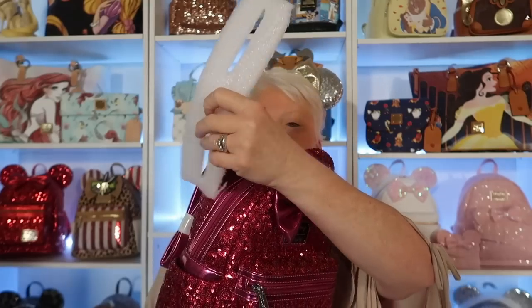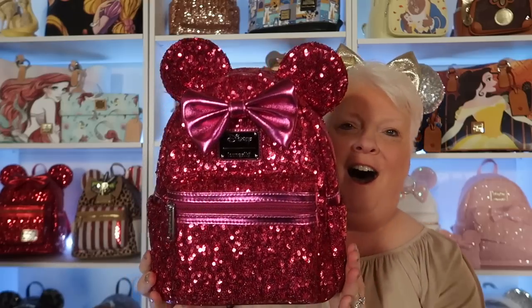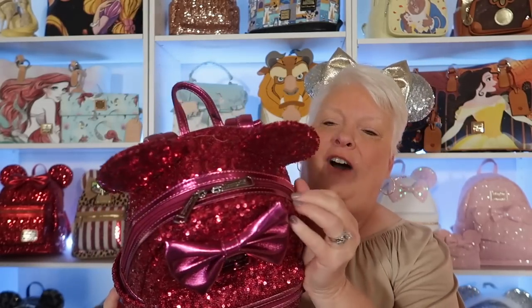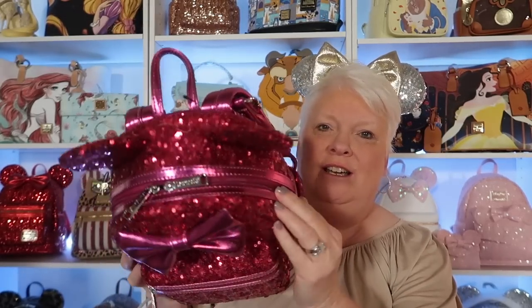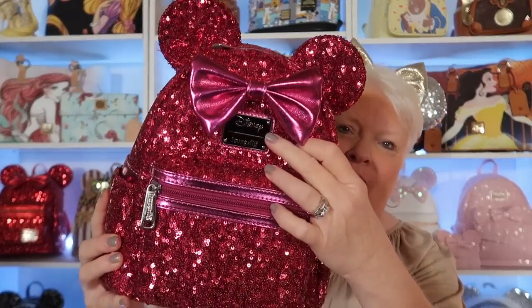Let me take the little ear holder off just so that I can show you the beauty of this thing. Oh, my gosh. It is gorgeous. And I love how all of the trim is magenta and it just blends. It's got the gorgeous, beautiful black logo tag right here on the front. And y'all, let's look inside and see the lining.